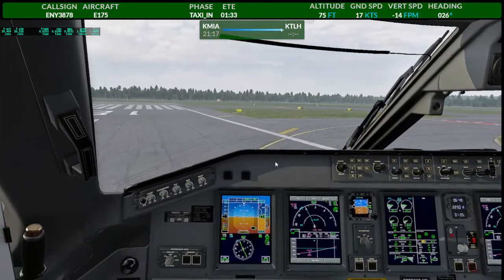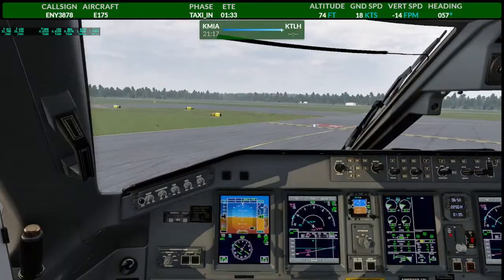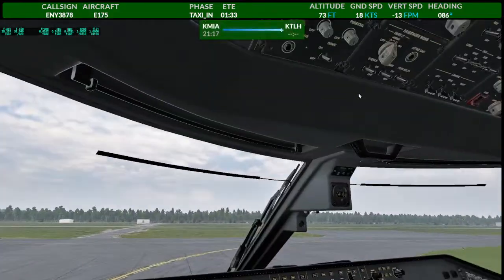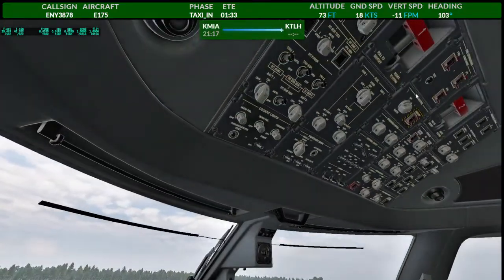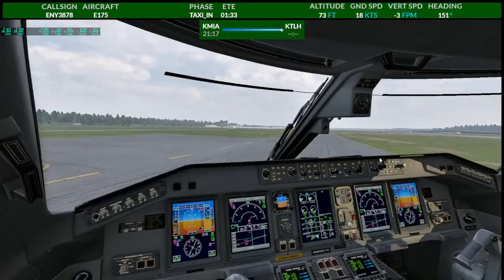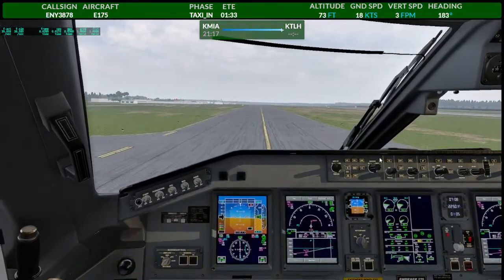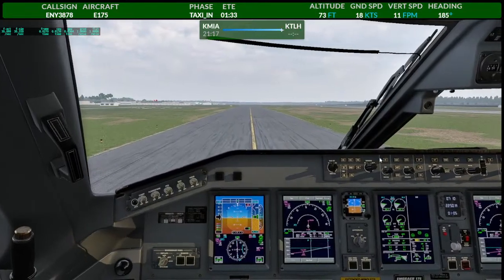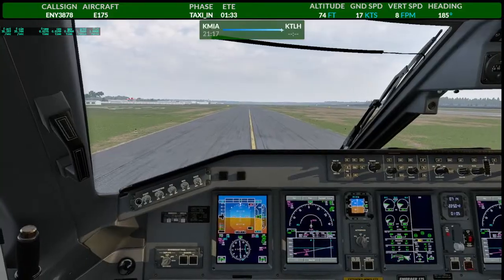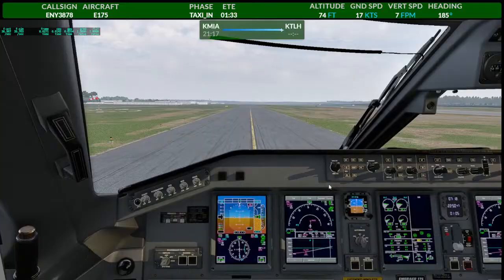Ground, this is Envoy 3878. We are exiting runway 36. Approaching runway 18. Tallahassee ground, this is Envoy 3878. We are taxiing clear of runway 36. Alright, we're gonna put the flaps full up. Then taxi to the gate.